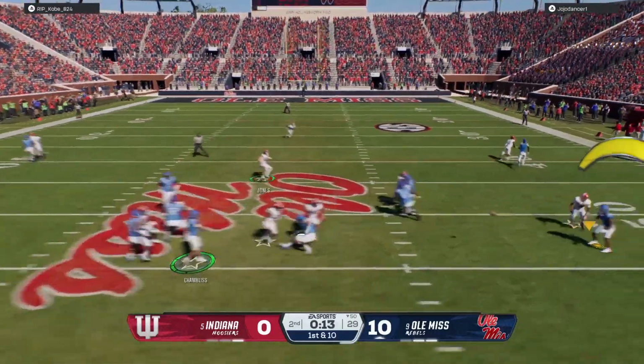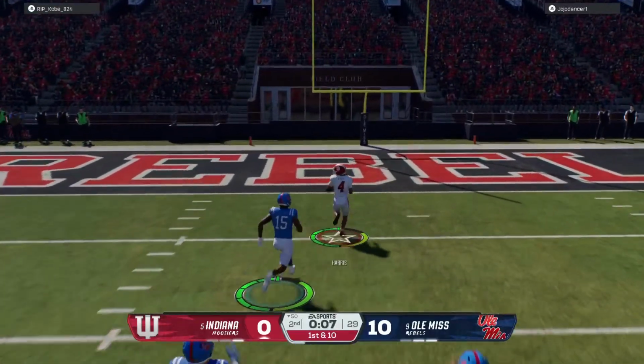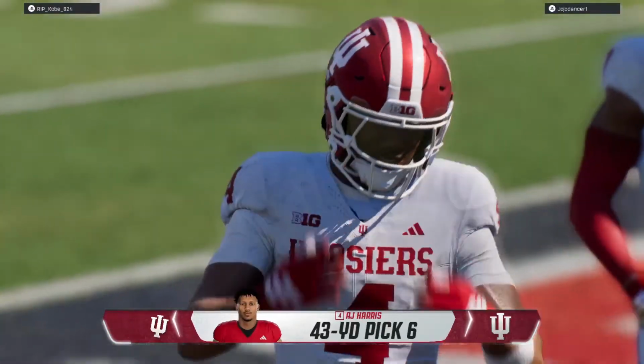To the air on first down. Oh, it's picked off. A rare mistake from this guy. He's into the open down the middle. Touchdown, Hoosiers. Took it all the way back to the house.